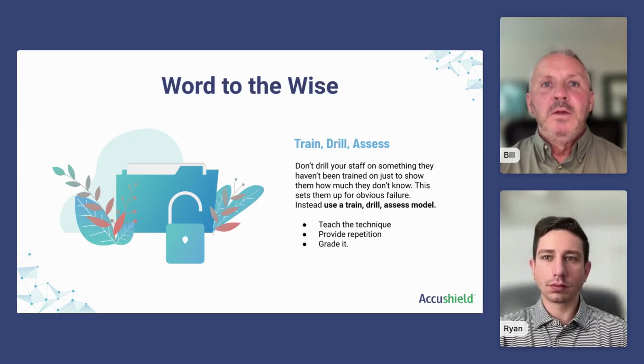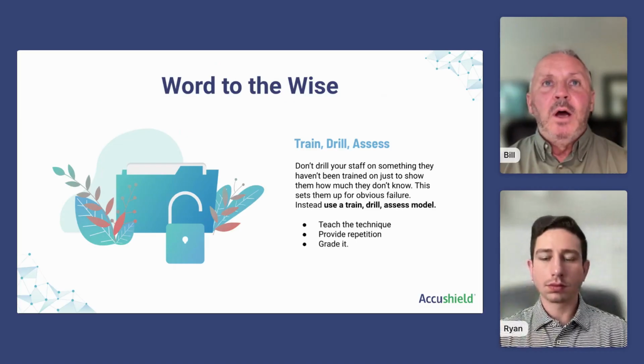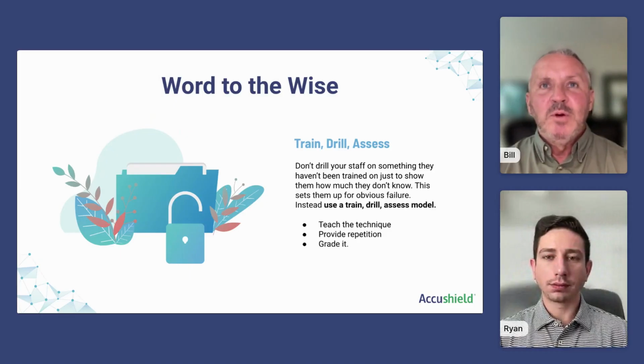And then the repetition: you've got to consider the degree of difficulty in the task. Some things might be relatively mundane, so maybe you don't need that much repetition. But the frequency of that task, as well as the degree of difficulty of that task, might mean more training and more repetition before you actually get to that testing part of it.